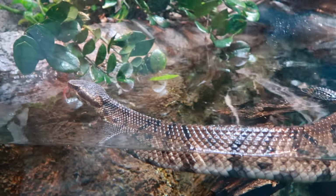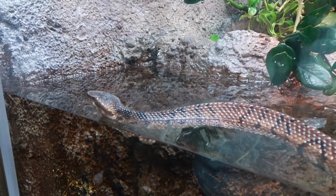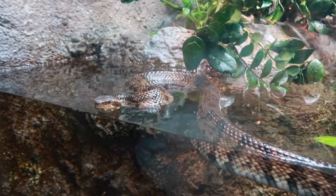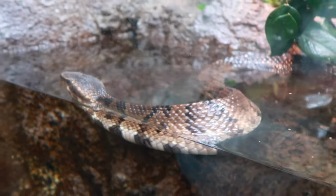We got a nice water moccasin here playing with us. Come here. We say playing, but they want to eat our faces. Yeah. He's nice. He's cool though. You can move pretty quick, huh? You see one of these in the water, you better run. Or swim fast.